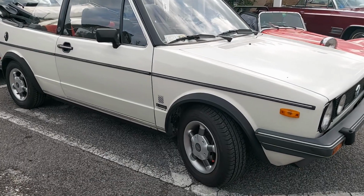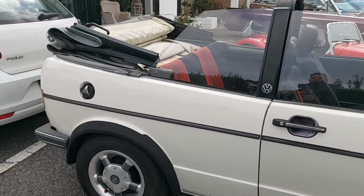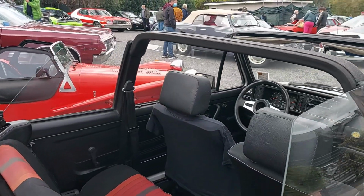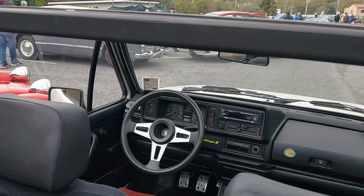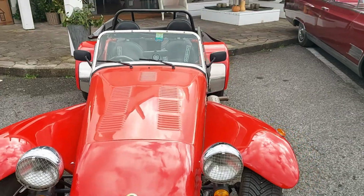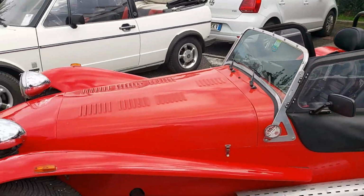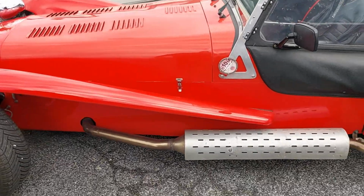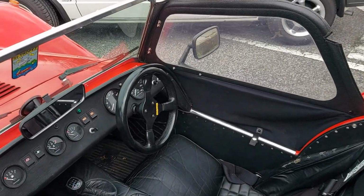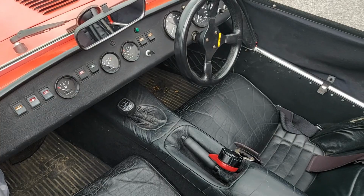And this is a Cabrio Volkswagen Golf. Look at that. 1981 model. And look at this two-seater Roadster with exhaust on the side. Very tight cabin space there, and we have a right-hand drive steering wheel.